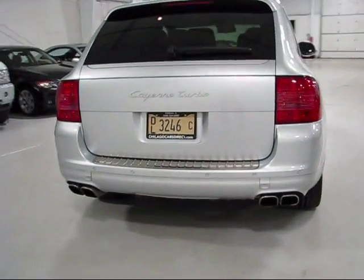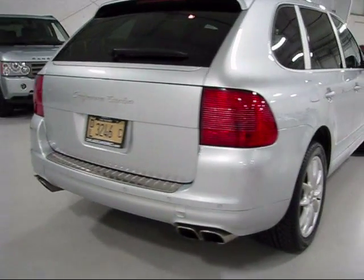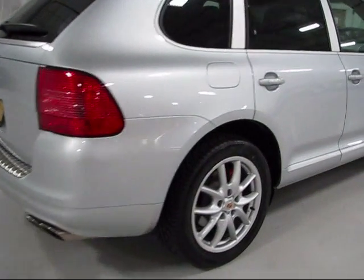Well, let's take a look at the passenger side. Stunning condition all the way down.